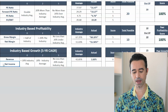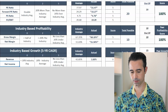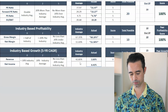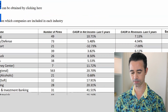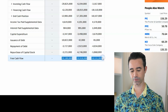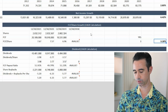Next thing we want to see is the 5-year average growth rate of net income. So for Johnson & Johnson, net income is right here. We're going to copy this. I'm going to paste it into my calculations spreadsheet. We have 6.42% net income growth. Let's find the industry average for net income growth over 5 years, and this is 20.71. Next, we have free cash flow growth. Let's take a look at free cash flow for Johnson & Johnson. Here I have free cash flow. I'm going to copy this and paste it into the spreadsheet. So here we have free cash flow per share growth of 3.28%.